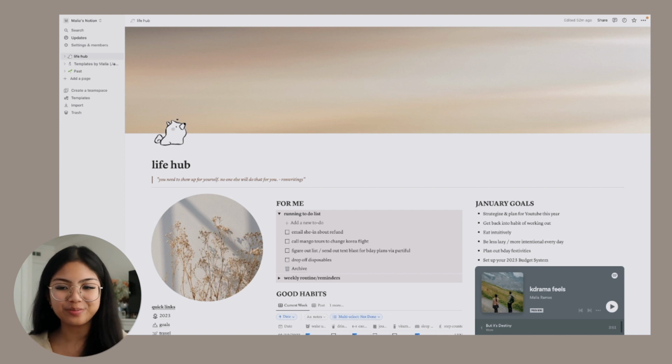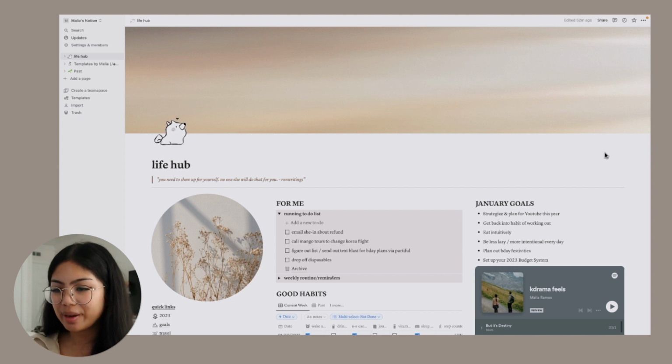I'm really excited to show you all how I'm gonna use Notion to pretty much organize this upcoming year and hopefully my life. Alright, I am now Bubble. Hello. But here is my main home page or Life Hub, as you can see. It's super simple and straightforward.